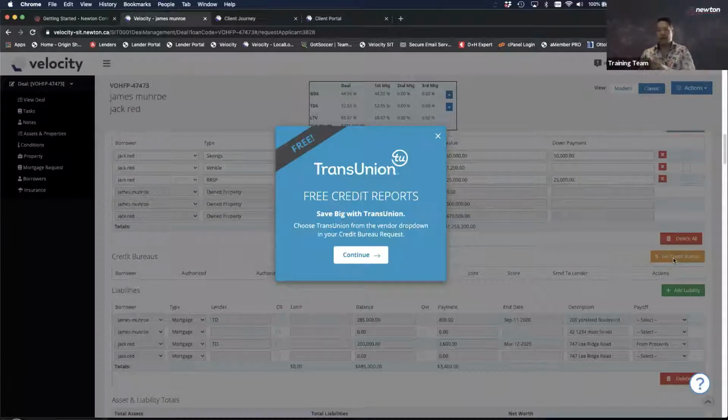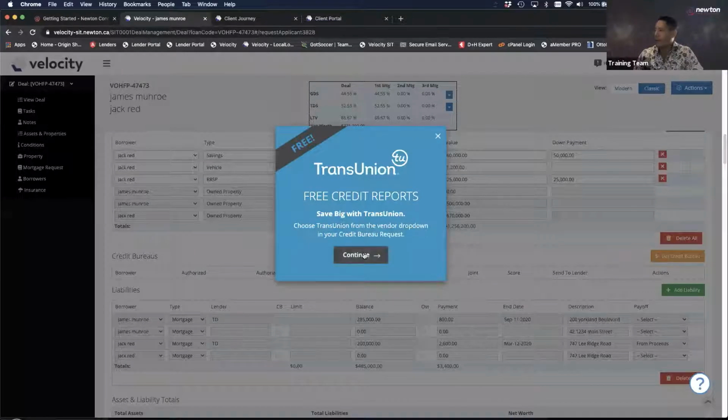If not, you might as well still pull the TransUnion Bureau first if you don't know where you're going, because it doesn't cost you anything. So you know what sort of credit you're dealing with. And then if the lender that you're going to happens to not accept TransUnion, then you just pull the Equifax Bureau afterwards. So it's a great way to stay on top of things.